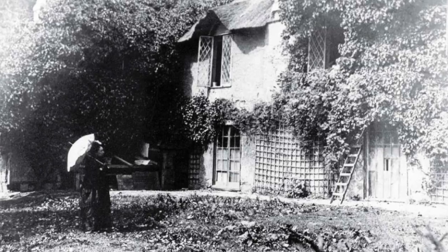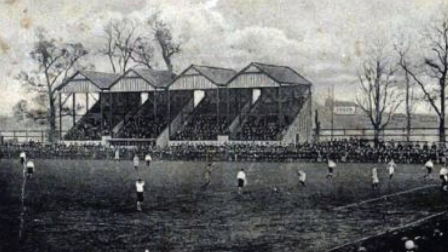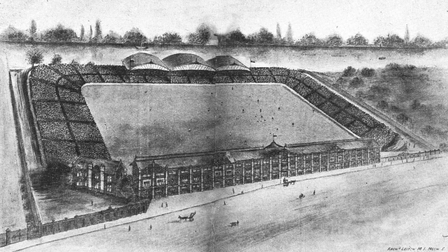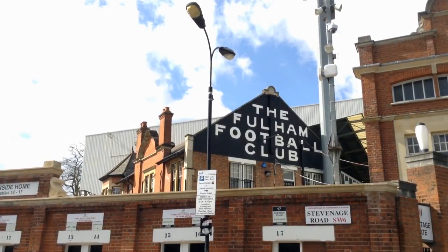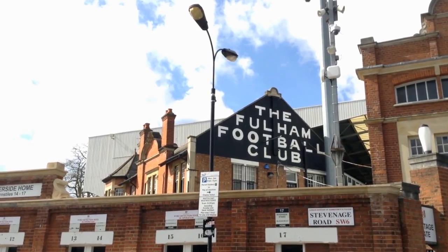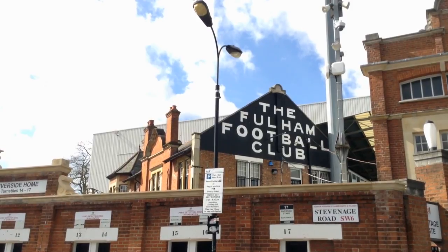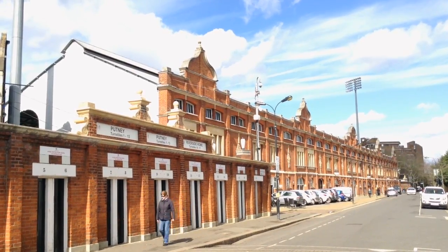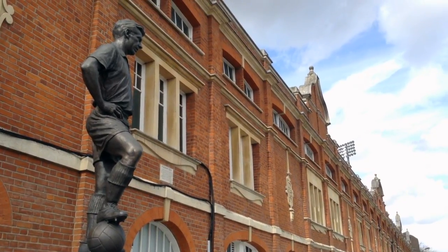Can you tell us about Craven Cottage and where it gets its name from? Before this was built as a stadium, there used to be a cottage which would have stood right in the middle of our football pitch. And why it's called Craven Cottage? Well, right behind me you can see the cottage, and that was built by Archibald Leach, who was a Scottish architect who also built the stand that we're in now. And the reason why he built the cottage in the corner is because in this stand he forgot to put the dressing rooms.